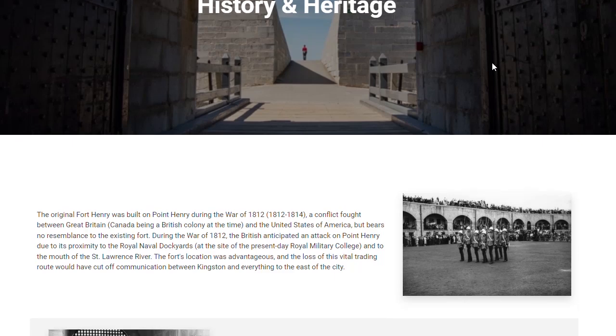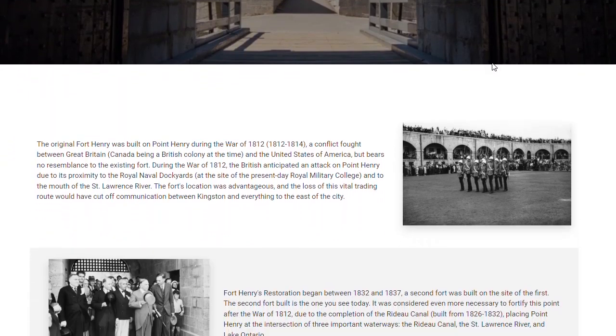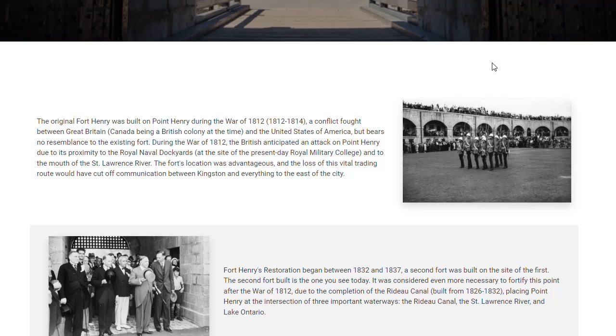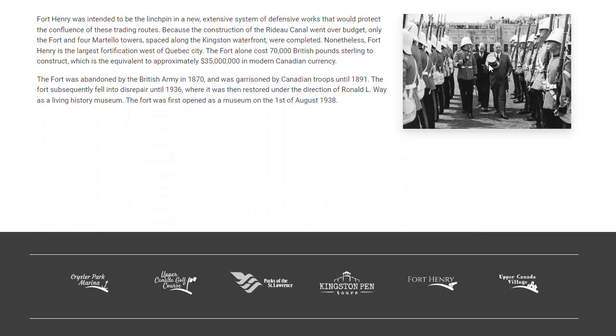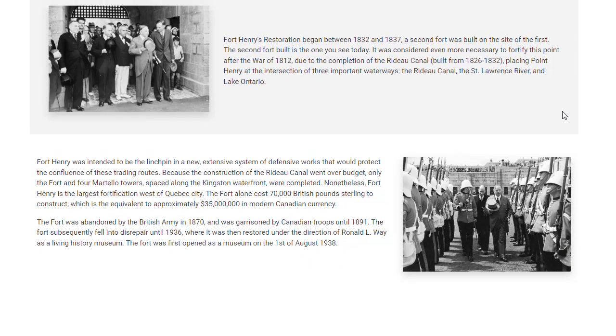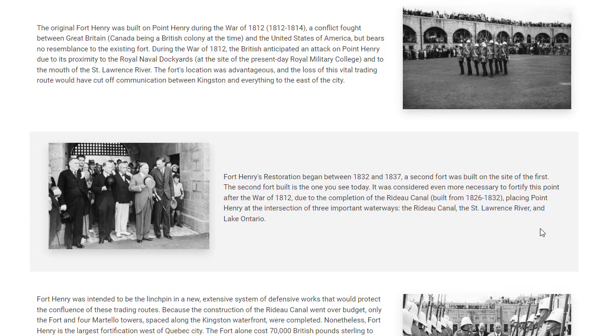Fort Henry is a classic example of 19th century military architecture. Its design includes advanced defensive features at the time, such as dry ditches, caponiers, which are covered passages, and glacis, which are a gently sloping bank. Throughout its history, Fort Henry served various military purposes. It was used by the British and later Canadian forces. During both World Wars, it was utilized as a training site and as an internment camp.